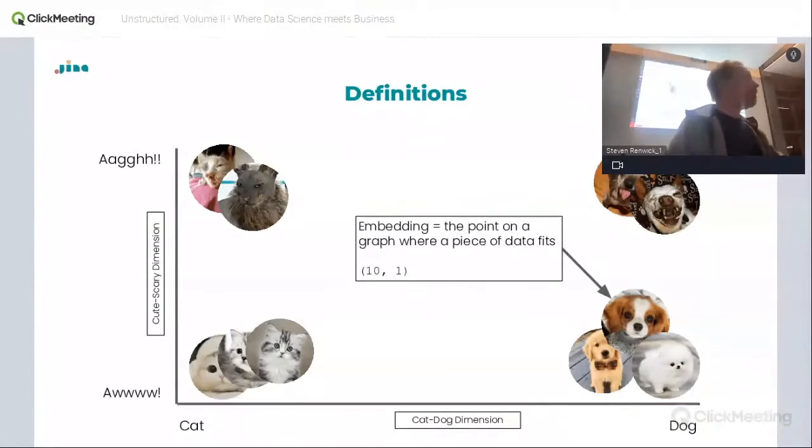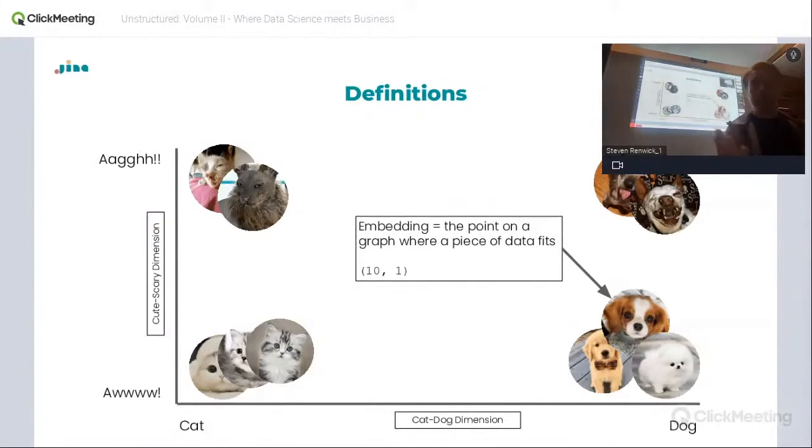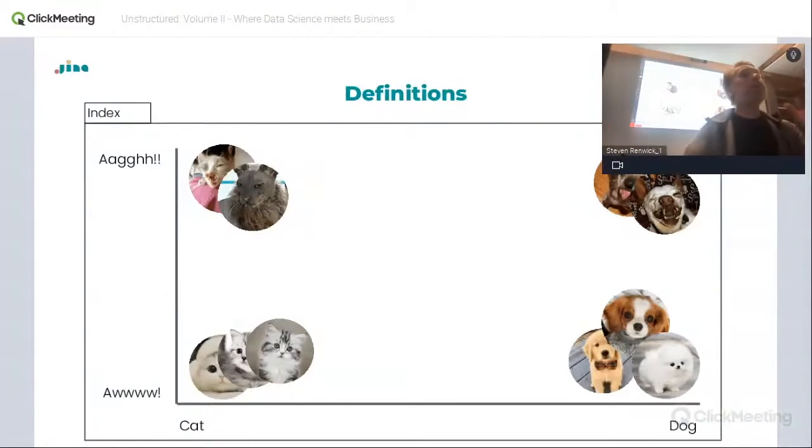And time for a bit of terminology. So we got some definitions we can use. The axes we would call dimensions in data science, or at least what little data science I know. And we're going to call the points on the graph the embeddings. The graph is 2 dimensions, so we have 2 embeddings. And I look like Ultraman when I do that. I never realized. So yeah, we're going to call the whole thing the index, because why the hell not?